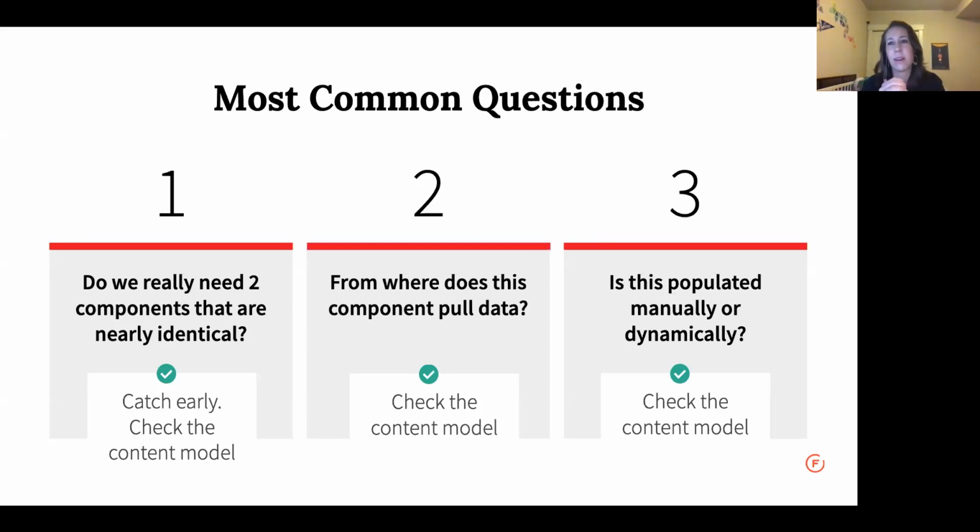Where does the data for this component pull from? Outlined, it's in the content model, easy to check. Is this populated manually or dynamically? Again, in the content model.